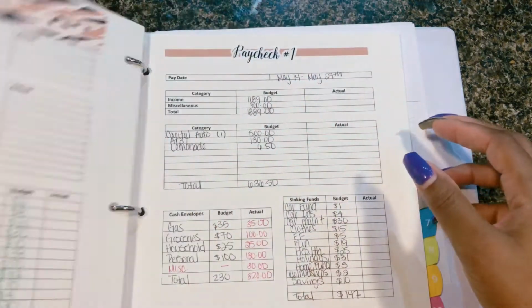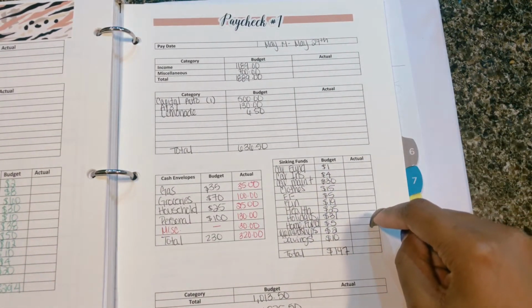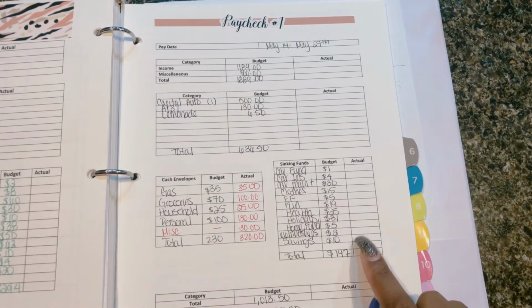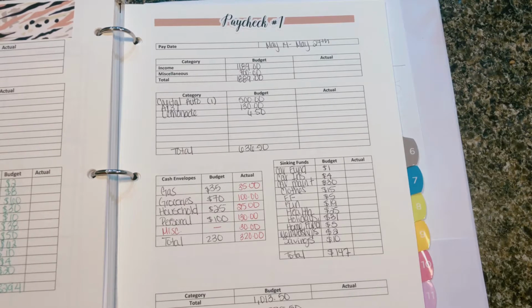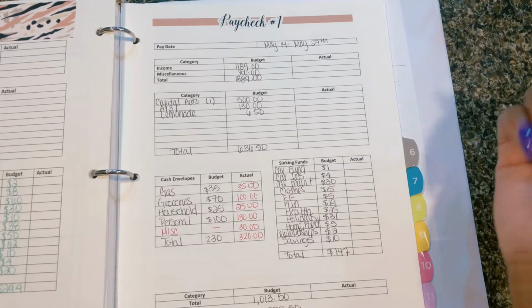So first I need to go and get my paycheck open up so we know how much I budgeted for. Give me just a second. I need to go get my pen. All right. So I got my handy dandy red pen.